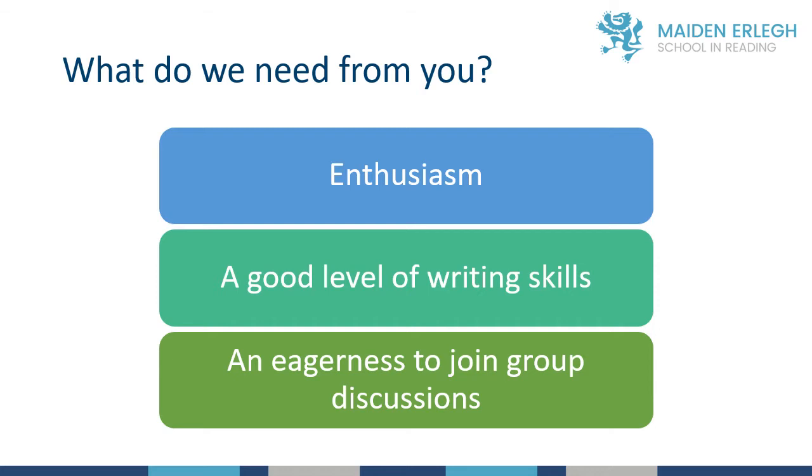So if this sounds like an option that you'd like to pursue, what do we need from you? There's no prerequisites as such, other than lots of enthusiasm to join in those group activities that we've been talking about, and a fairly good level of writing skills that we do develop as time goes on through those 3 years. But a good level to start with is a benefit.